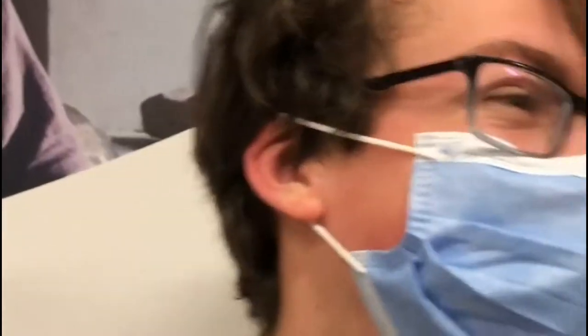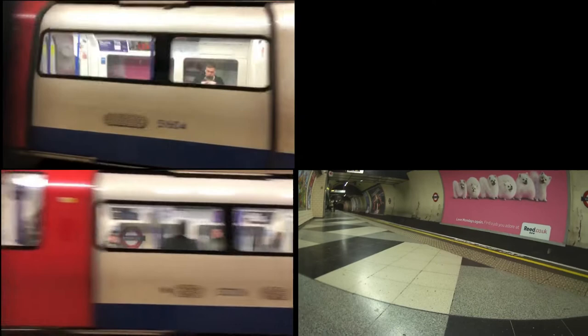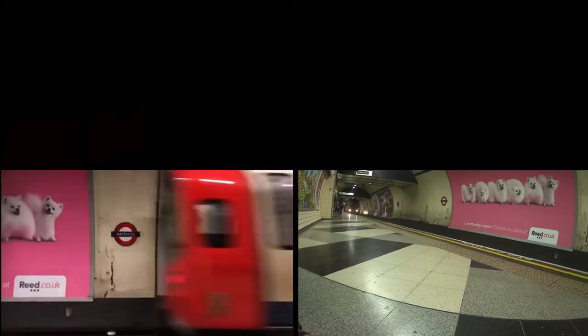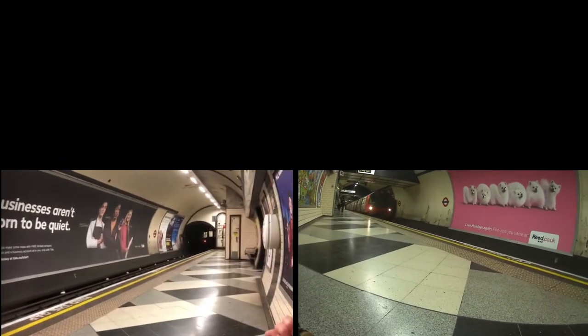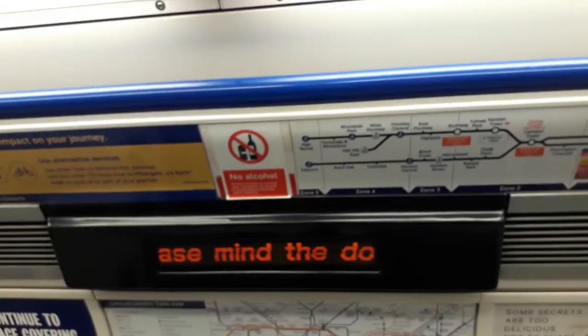Northern line. The train now approaching is to Edgware. Clear. This train was about to depart. Please mind the doors.